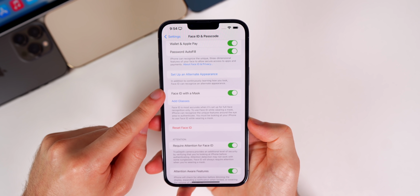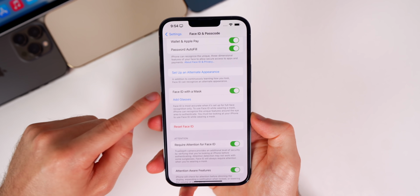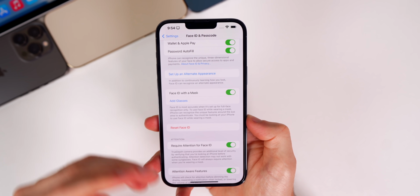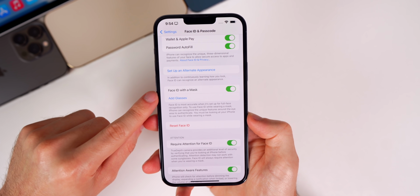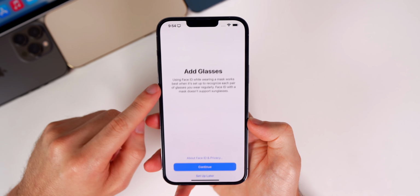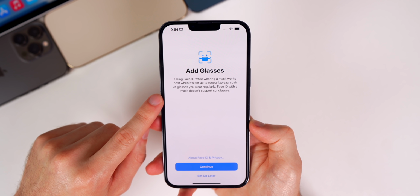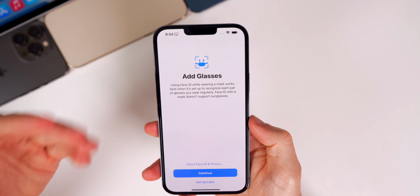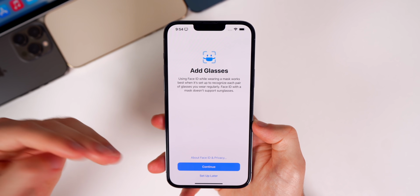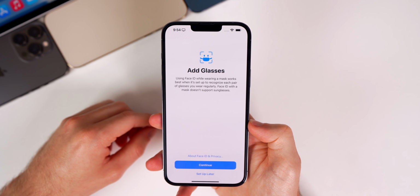And the best part about this new method is that you don't need an Apple Watch. The previous method to unlock your phone with a mask was that you had to have an Apple Watch on your wrist, but you don't need that. And also this is much faster than that method anyways. Now also you can add glasses. So if you wear reading glasses or prescription glasses, you can add that here as well to just be more accurate when unlocking your phone via Face ID. So you can wear glasses and a mask and your phone will still recognize you and unlock it via Face ID, no problem.